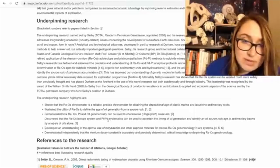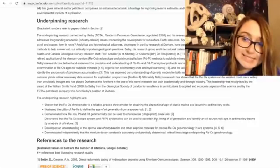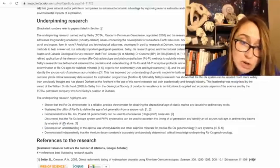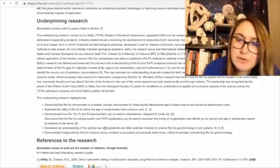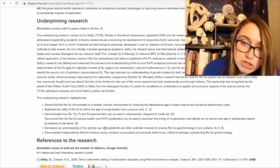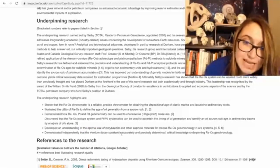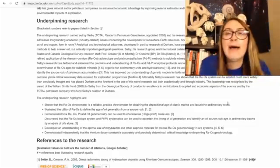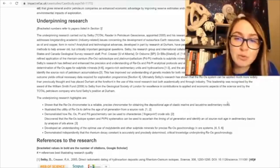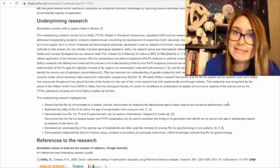Discovered that it's an isotope system, and this various systematics can be used to ascertain the timing of oil generation and identify an oil source rock age in sedimentary basins by analysis of oils alone. It developed an understanding of the optimal use of molybdenite and other sulfide minerals for precise rhenium-osmium geochronology in ore systems, and demonstrated independently that the rhenium decay constant is accurately and precisely determined, critical knowledge underpinning rhenium-osmium geochronology. So I hope this demonstrates just how important knowing the age of different rocks is for being able to fill up your car or heat your home.